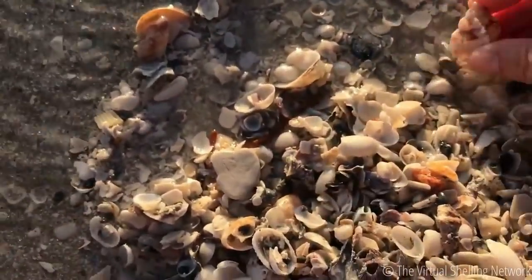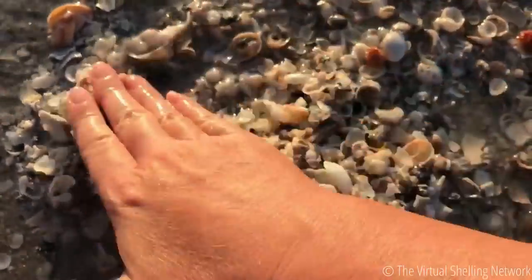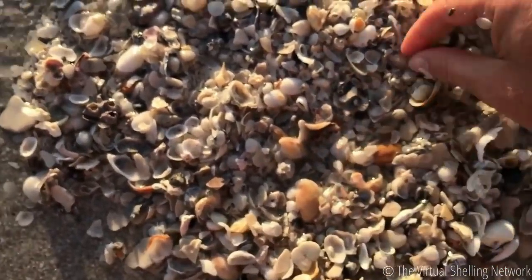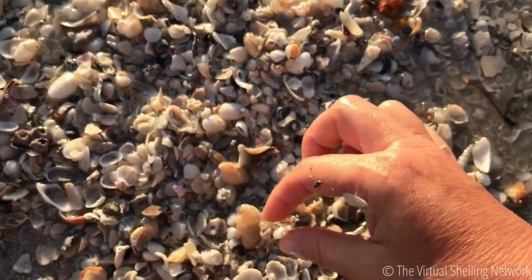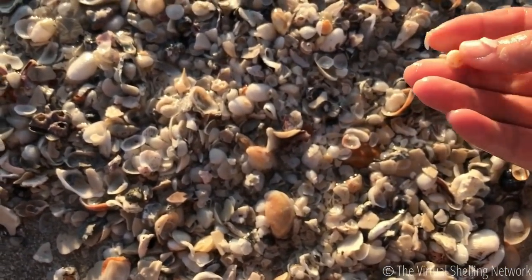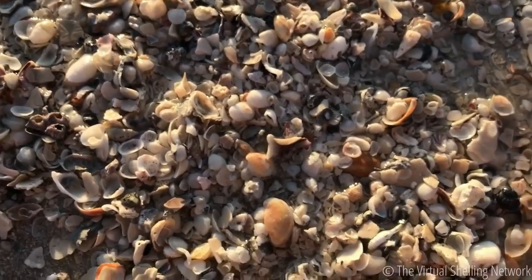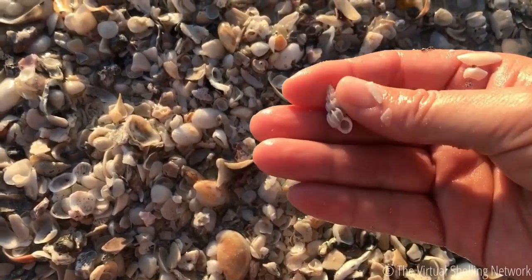Oh, here's a nice little apple murex. Separate all the shells. There's always so much to look at, so you got to spread them all out so you can see a little bit better. And here's the little conch. Love those minis. Here's the little tiny shark eye. Look how cute this little tiny shark eye is. Oh my gosh, love those little mini tiny shells. And here's an auger, good size. And oh my gosh, look at this big Wentel trap. Holy ginormous Wentel trap. Look how pretty.